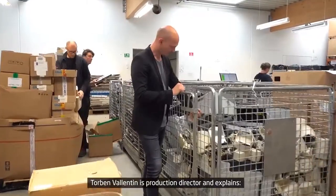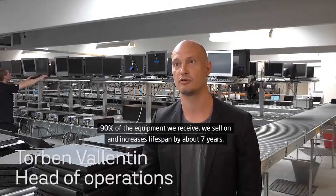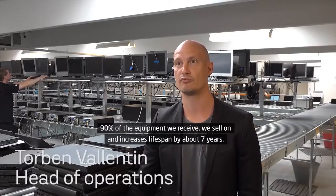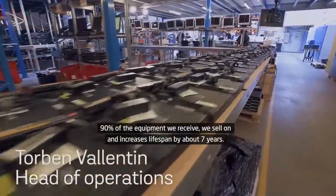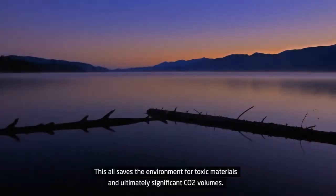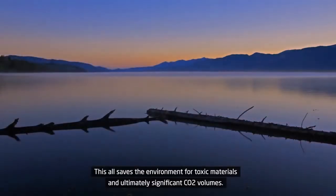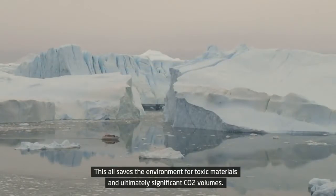Torben Valentine is production director and explains. 90% of all equipment going through our process is ready to be sold and will have a lifespan of 7 years after being refurbished. This all saves the environment for toxic materials and ultimately significant CO2 volumes.